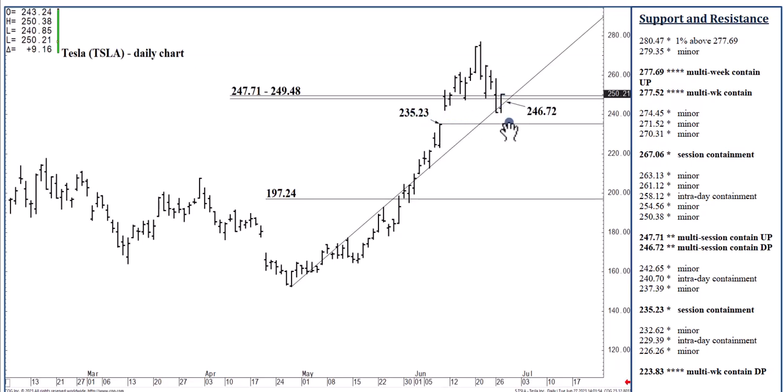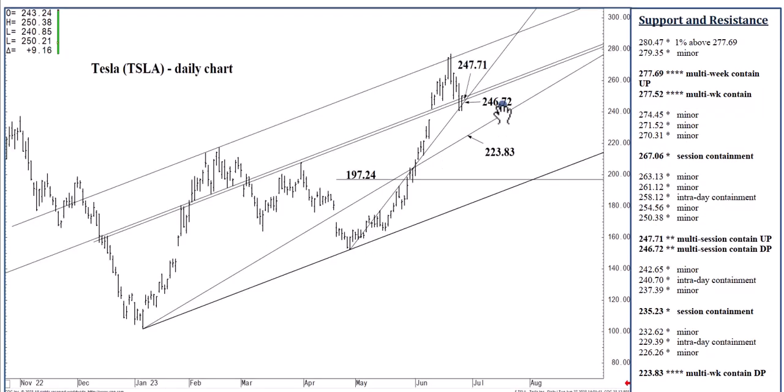That may be it for the day, but if we cannot bounce out of here in a meaningful way, we are setting up once again for testing this rising 1/3 speed line within another several days, where we could bottom out through next week, possibly through July activity. I think that pretty much rounds it out for Wednesday's Tesla report.